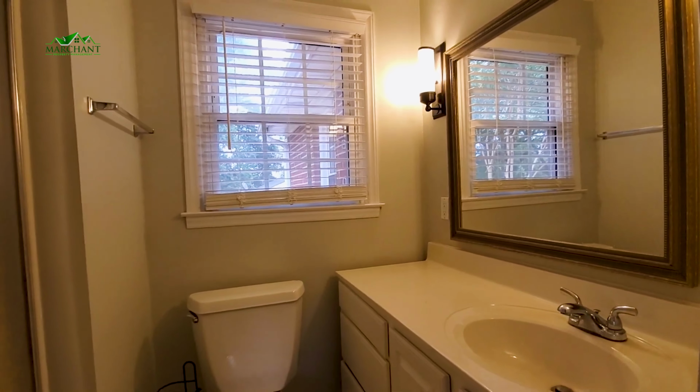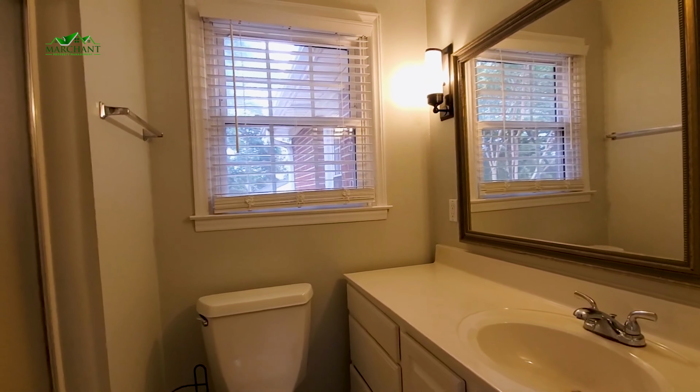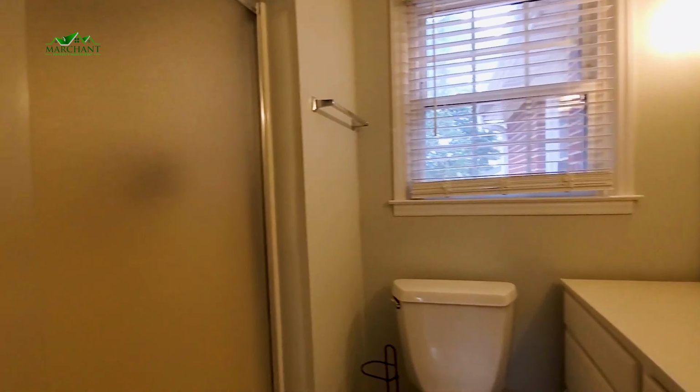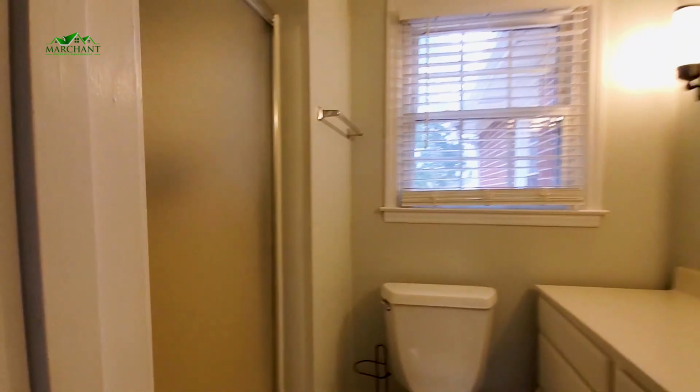This is going to be your second full bath, single vanity sink, but you've got a nice large bulky vanity, plenty of counter space there, some cabinets and drawers for you. We've got a stall shower in this bathroom.